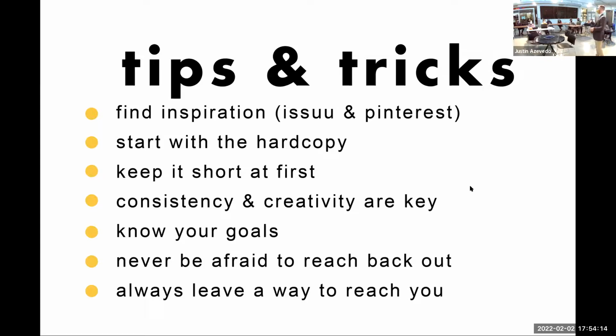Always leave a way to reach out to you. Infamous thing in almost every portfolio and resume that comes in for the first time, it probably doesn't have your email address or phone number on it. Don't give me your home address. I've seen that one too many times.